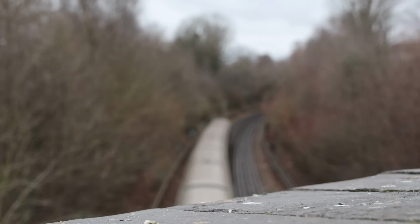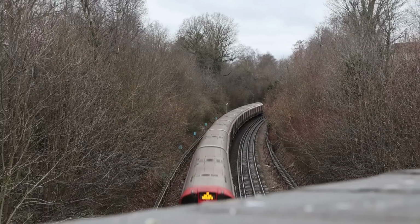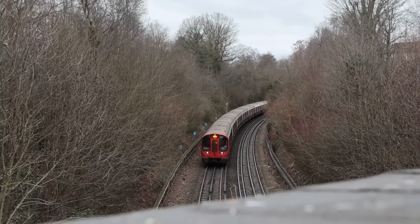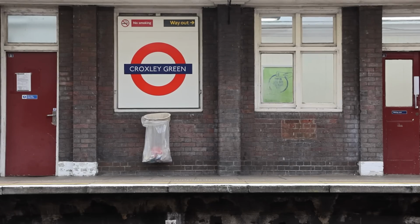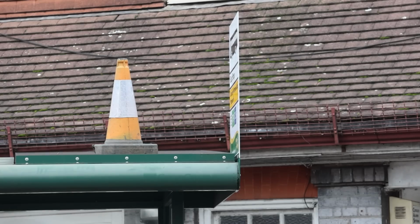So Croxley is in the top left-hand corner of the tube map, one stop before the line terminates at Watford, and is one of only 4 tube stations to be located in Zone 7. It opened in 1925 and was originally called Croxley Green, and I did find myself immediately liking an underground station that has a bus stop outside which somebody has placed a cone on top of.